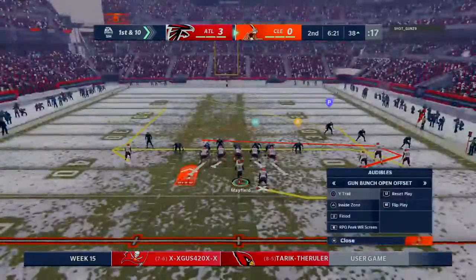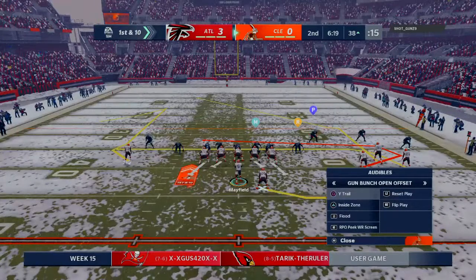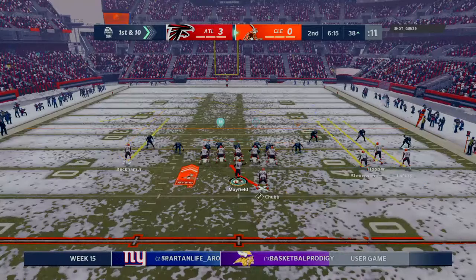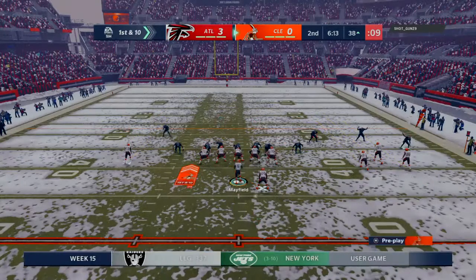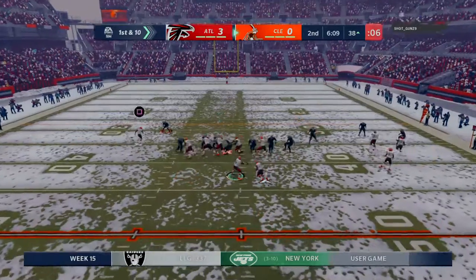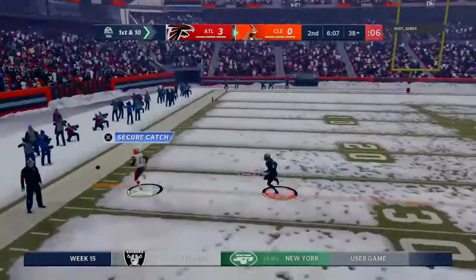That's right, baby. They don't want it. You go tight. You got tight right there. Alert. Hey, alert 33. Check that. We got Mike 52 right here. Mike 52.